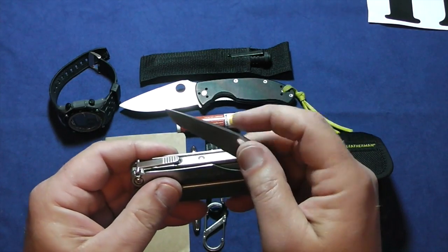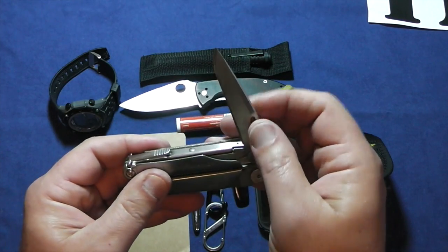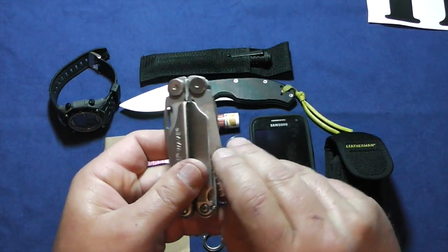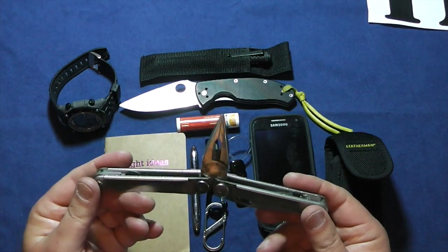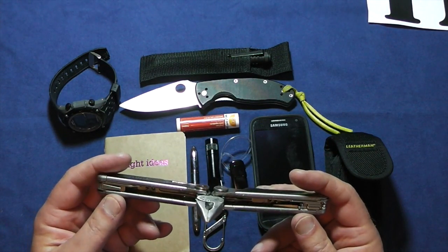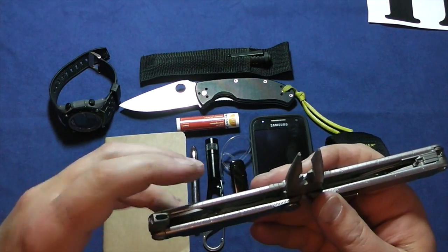I've actually used these tools for cutting. This thing can be sharpened to just a razor point. I've actually used this knife to cut small limbs, and it's held up really well. I've used this to change ballasts at work. The tools are great. Eventually what I want to invest in is in this little pocket.